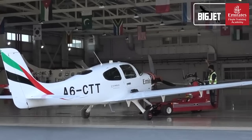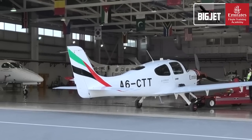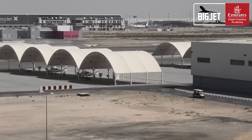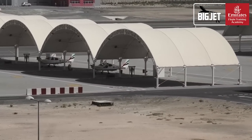Next to that we have the hangar, our MRO, where we can maintain all our 27 aircraft currently. We have 22 of the Cirrus SR-22 and 5 of the Embraer Phenom 100 EV. We're gonna go and have a look at the simulator capability. Those simulators are quite unique. Let's go and have a look at them.